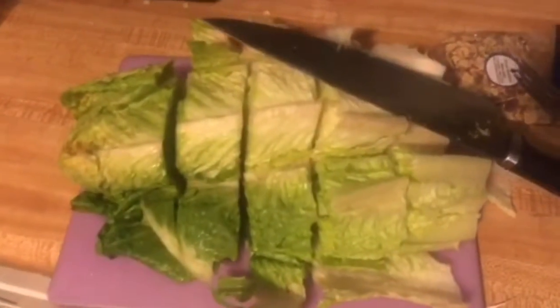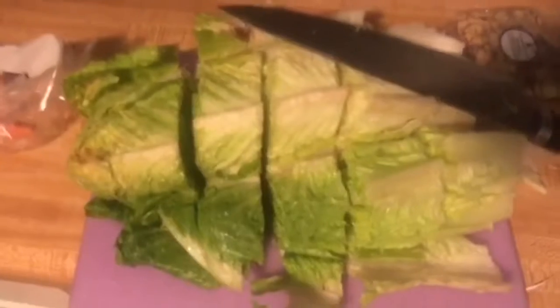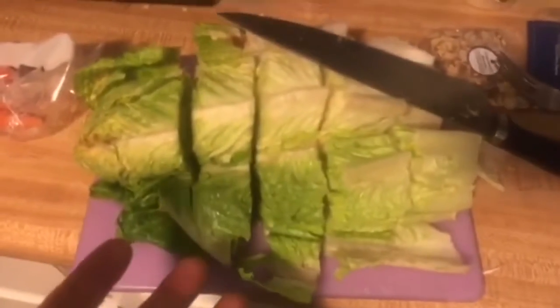Doesn't that look like a yummy salad? Oh wait, I need to fluff it up and stuff. And add carrots. Yeehaw! Turns out this is not the devil's lettuce. It's romaine lettuce, which I'm guessing the Romans just gave us. Really?